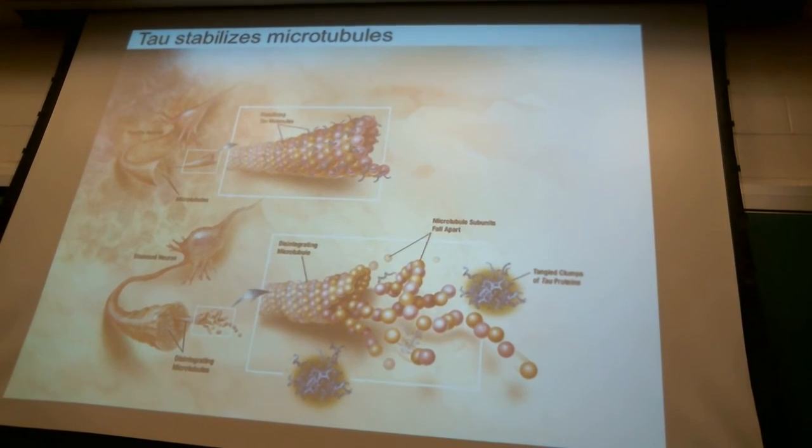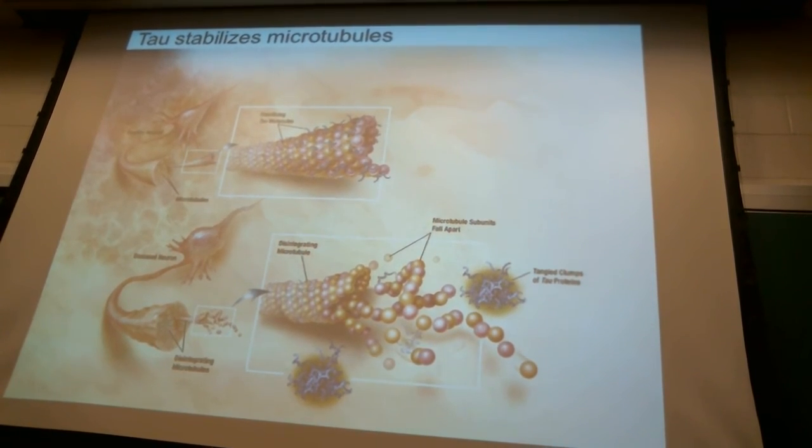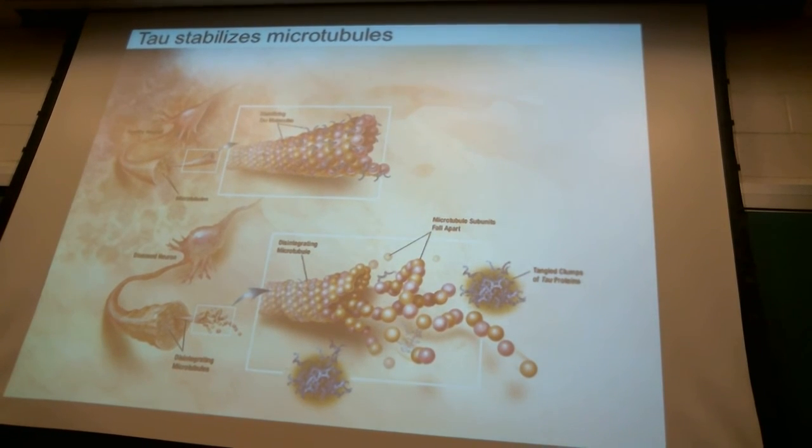If that happens, there's no function in tau, so as a result, microtubule will be destabilized. Microtubule is a major cytoskeletal component in the processes, axons and dendrites. But it's not merely just a cytoskeletal component. It acts as a railroad. Neurons synthesize some membrane protein or secreting protein, and then it has to be delivered to the peripheral side. So it's a railroad to deliver that. And sometimes they want to bring something back to the soma from the peripheral side. So this trafficking will be impaired. And that's a very serious problem for neurons. So it's becoming unhealthy.